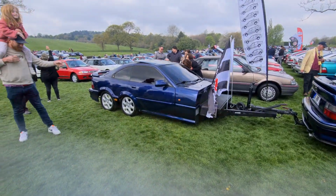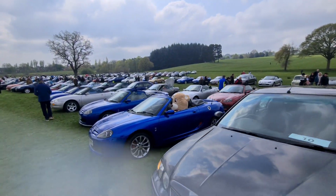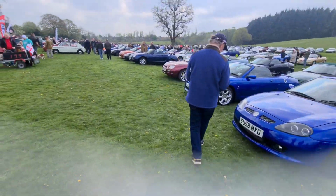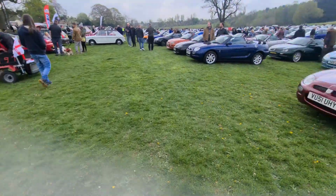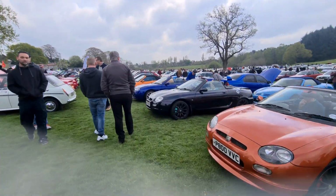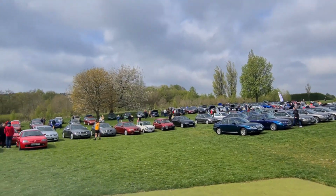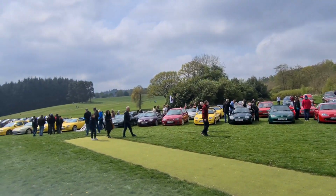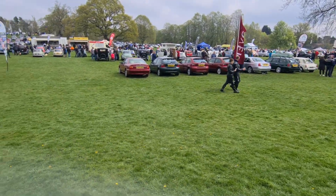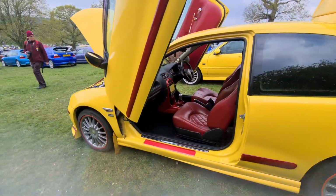Which bit? The front or the back? Maybe I shouldn't be so surprised at this, but the amount of MGFs and TFs here is quite staggering. What happened to this? How did that happen?